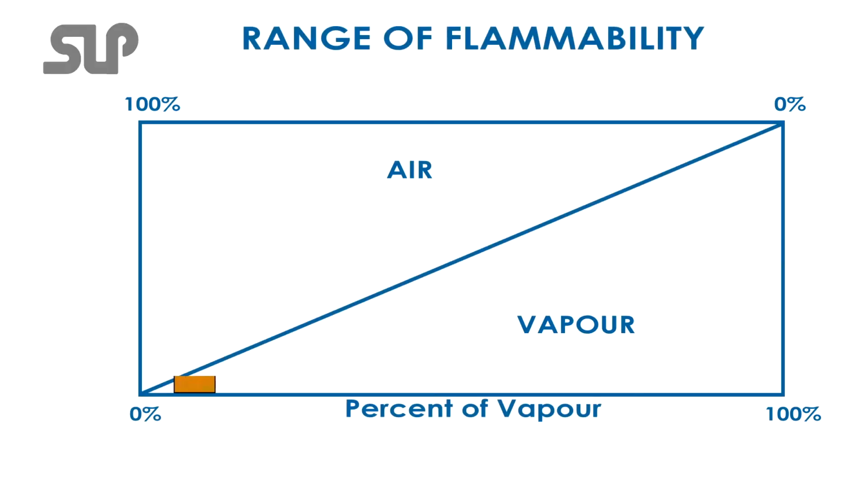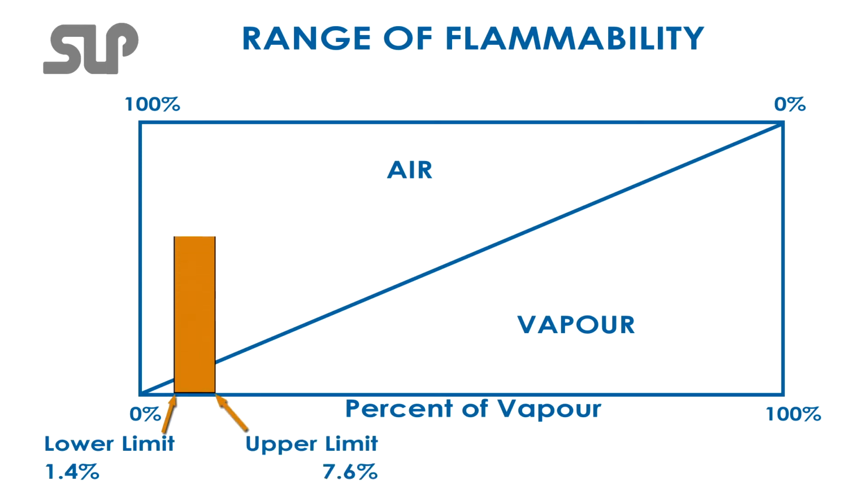Step 1. When product vapor is mixed in the air, it will only ignite or explode within a narrow range. This range, or the percentage of air and vapor mixture, is referred to as the flammable range.